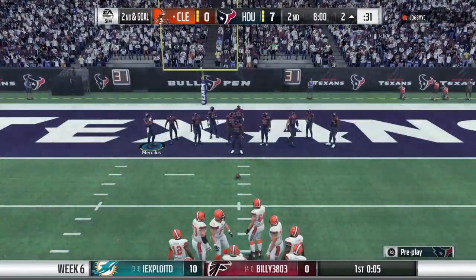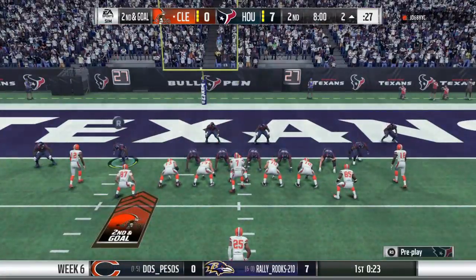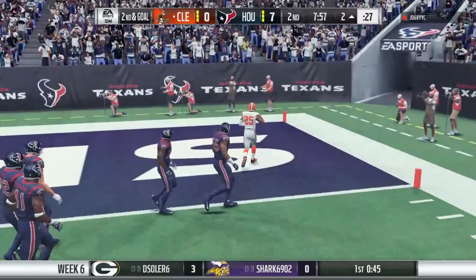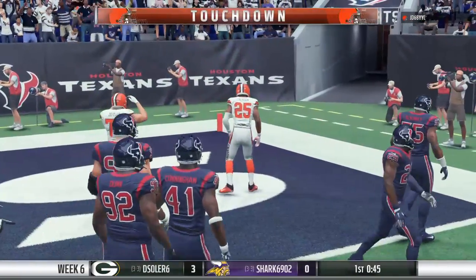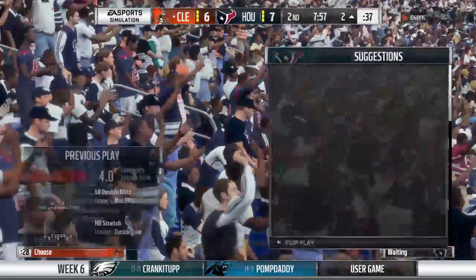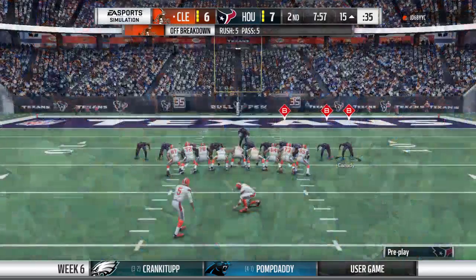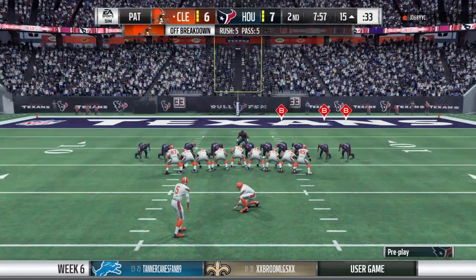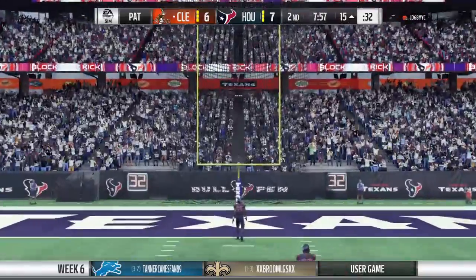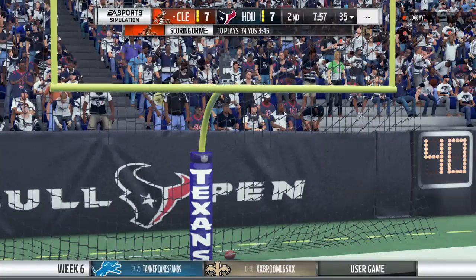Now this will be the 9th play on this drive. 2nd and goal. Defense digging in again here. And he's in. Touchdown, Browns. A great effort there. His 6th touchdown of the season. And the Browns are within an extra point of tying this thing up. It's good, and we're all tied at 7 apiece.